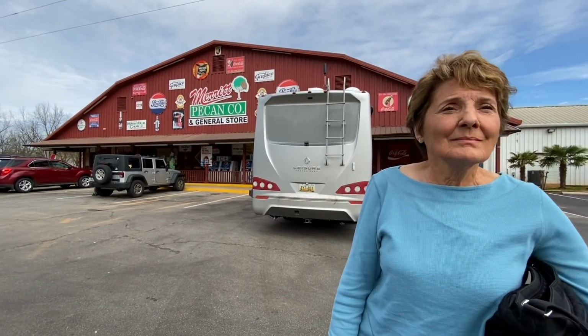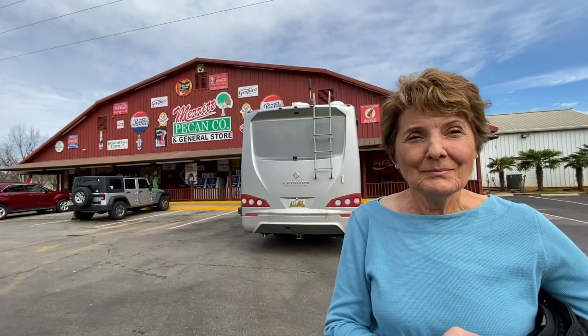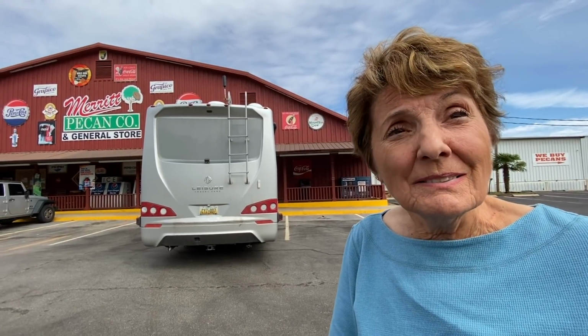When you think of Georgia, what do you think of? Peaches, peanuts, and pecans. And that takes us right here to Merritt's Pecan Store. But you know, the first thing I think we got to figure out is, is it pecan or pecan? I don't know anymore. I used to think pecans. Let's find out.